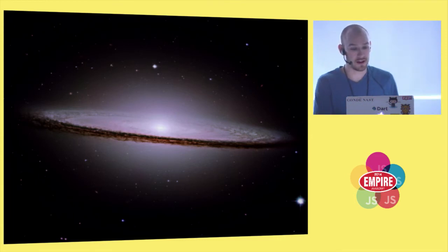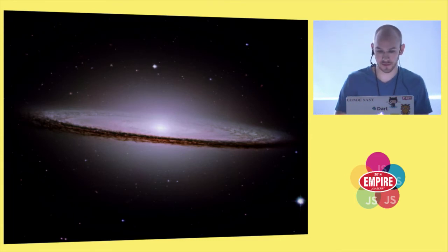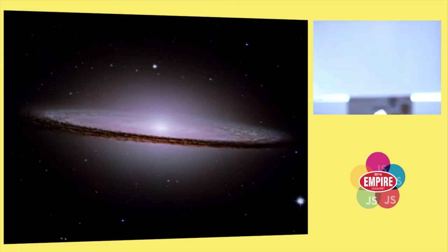This is a Sombrero Galaxy. It's pretty cool. Does it look better up there? Just curious. Oh, that's all right.